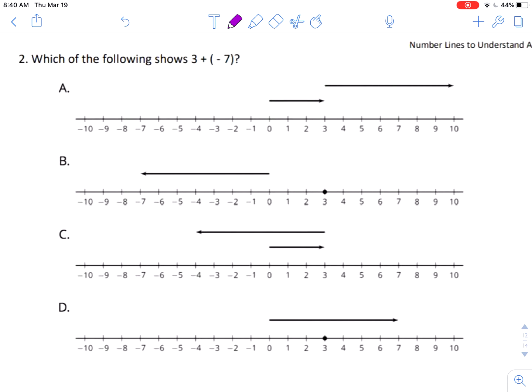Which of the following shows 3 plus -7? Pause if you have not done this already. Try to do it yourself. These questions are very similar day by day. So even if you're struggling earlier in the week, by now we should know that we have to start at 0 and go to 3. Which number line shows starting at 0 and going to 3? This one does. This one does not. This one does. And this one does.